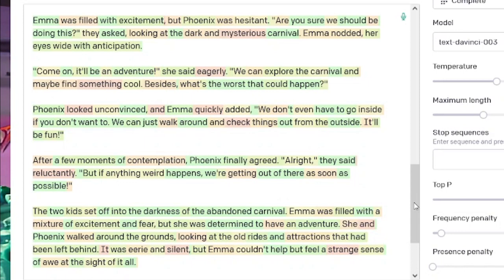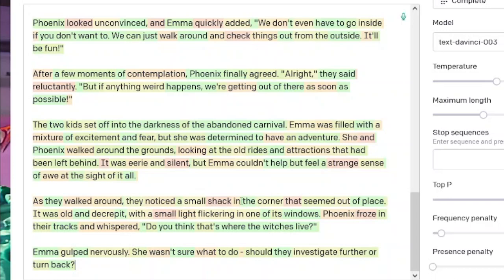What's the worst that could happen? Phoenix looked unconvinced, but Emma quickly added, "We don't even have to go inside if you don't want to. We can just walk around and check things out from the outside. It'll be fun." After a few moments of contemplation, Phoenix finally agreed. "All right," they said, reluctantly. "But if anything weird happens, we're getting out of there as soon as possible." The two kids set off in the darkness of the abandoned carnival. Emma was filled with a mixture of excitement and fear, but she was determined to have an adventure. She and Phoenix walked around the grounds looking at old rides and attractions that had been left behind. It was eerie and silent, but Emma couldn't help but feel a strange sense of awe at the sight of it all. As they walked around, they noticed a small shack in the corner that seemed out of place. It was old and decrepit, a small light flickering in one of its windows. Phoenix froze in their tracks and whispered, "Do you think that's where the witches live?" Emma gulped nervously. She wasn't sure what to do. Should they investigate further or turn back?